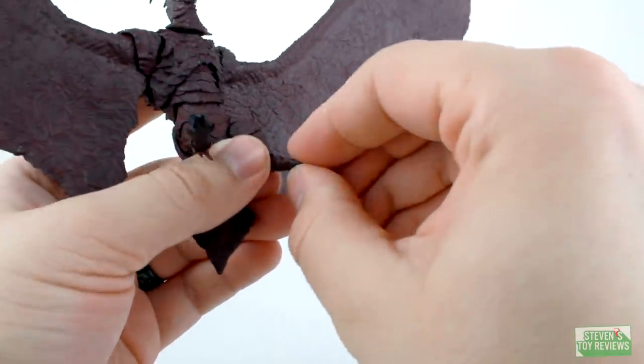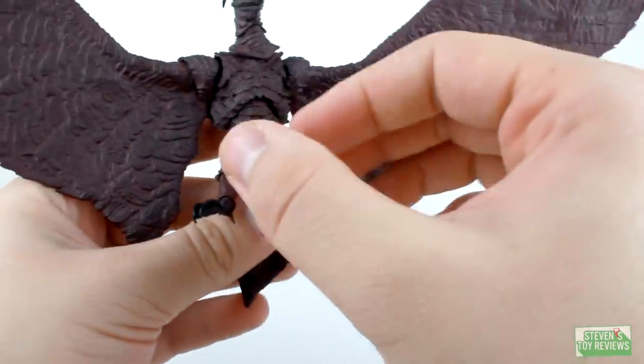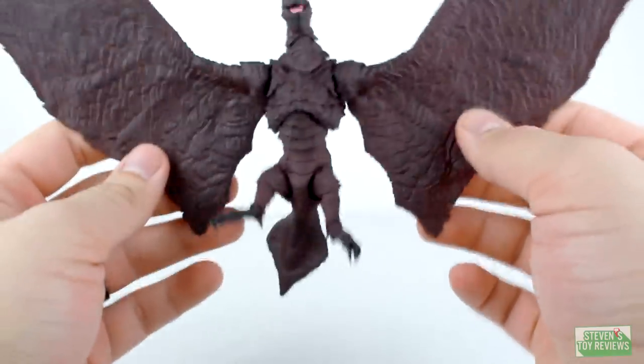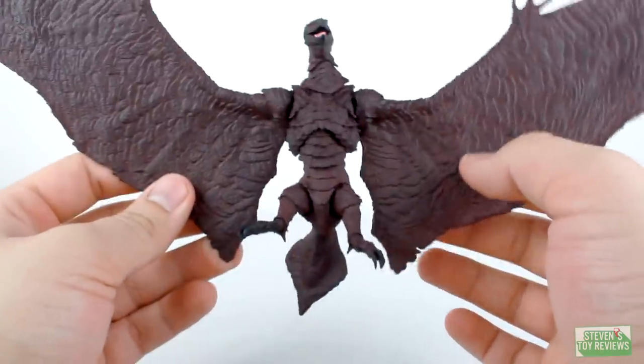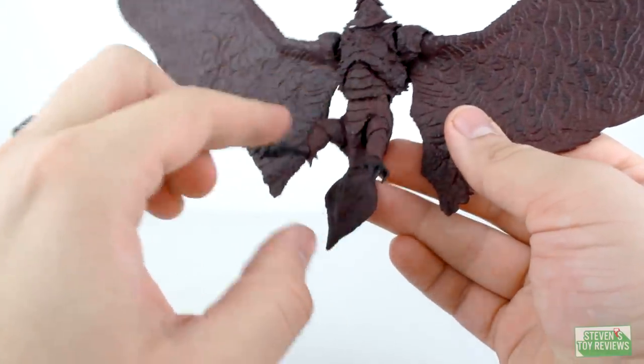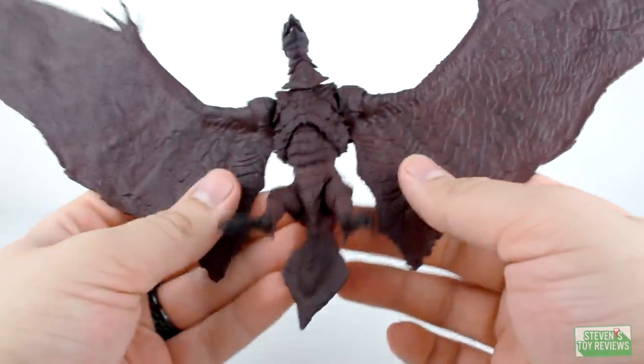Now, real quick about Rodan, the main body here is made of a rather soft plastic, while the wings are made of a hard plastic. So you don't want to drop Rodan, because if you drop Rodan, you're probably going to break the wings or whatnot. But keep in mind that his main body, specifically from here down, is made of a softer plastic, so parts may fall off. Okay?